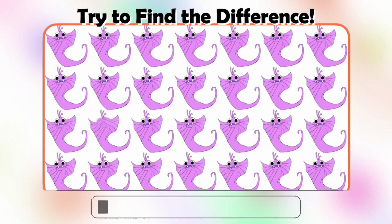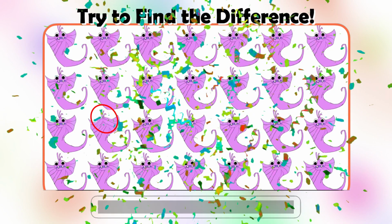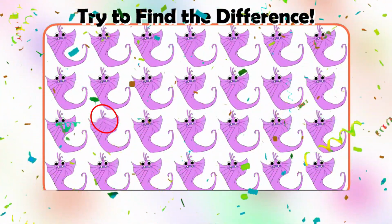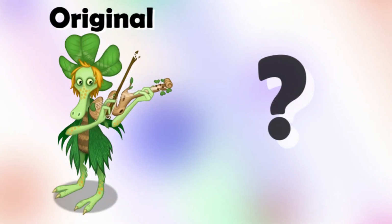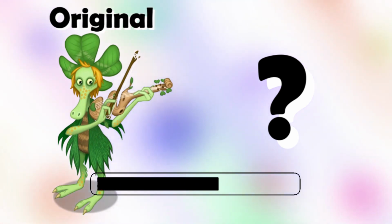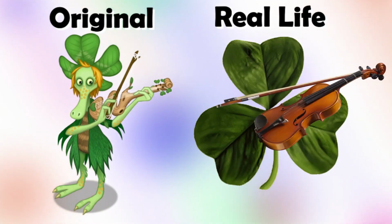Quiz! Find the difference! That's right! Ffidyll! What might this character look like in real life? In real life, Ffidyll is a little green Sharmak, but with a violin.